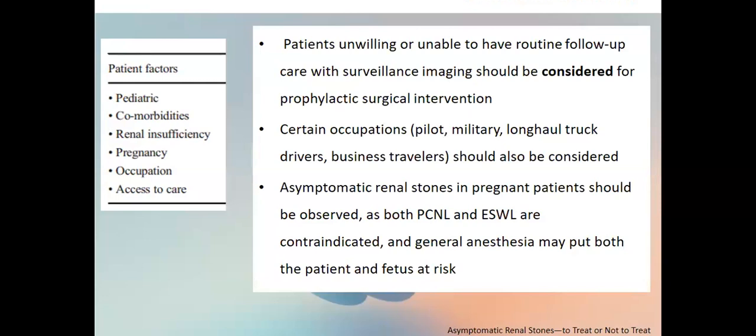Looking at patient factors, they said that you should consider prophylactic intervention in asymptomatic patients who are unable to follow up or present to a casualty. Certain occupations should also be treated prophylactically, such as pilots, long-haul truck drivers, etc. In pregnant ladies, they say that if a stone is asymptomatic, you should not perform an ESWL or PCNL. These are obviously both contraindicated, as well as the GA being a risk to both the mom and the baby.